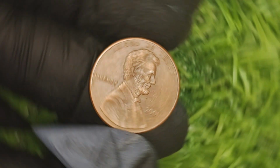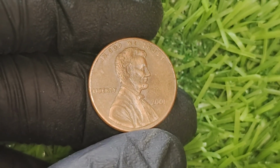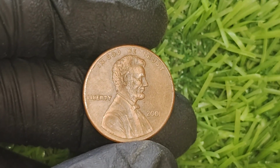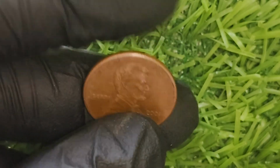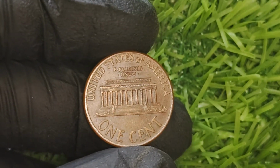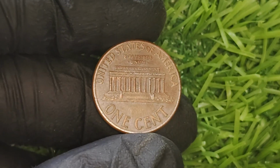Hey fellas, picture this. You're digging through an old jar of change, maybe one that's been sitting on your garage shelf since Clinton was in office. You're about to toss a penny aside when suddenly, wait a second. Something feels off. It's a 2001 Lincoln penny, but there's no mint mark. You shrug, toss it back in. But what if I told you that that very coin could be worth $1.6 million?